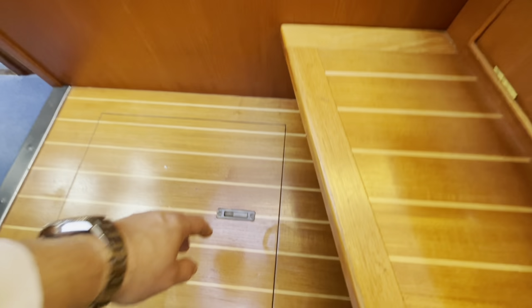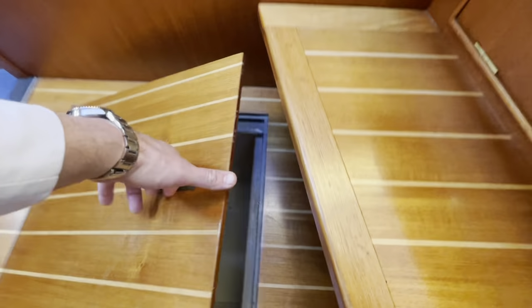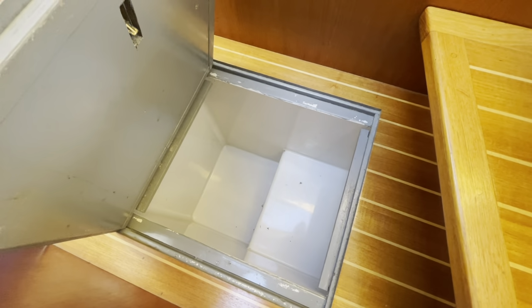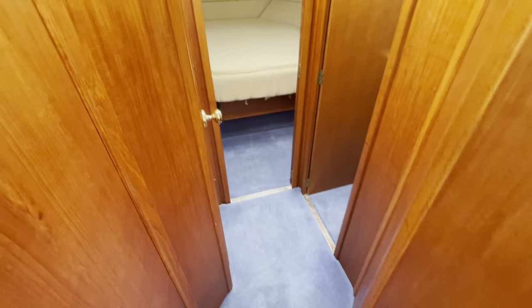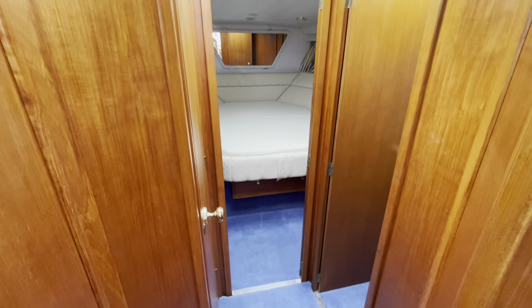There are some nice features in this though, actually. I noticed yesterday, as I was having a look around and familiarising myself, there's lots of little storage spots. There's another one under my feet in the galley here as well. So there's two storage bins, makes really good use of the space.